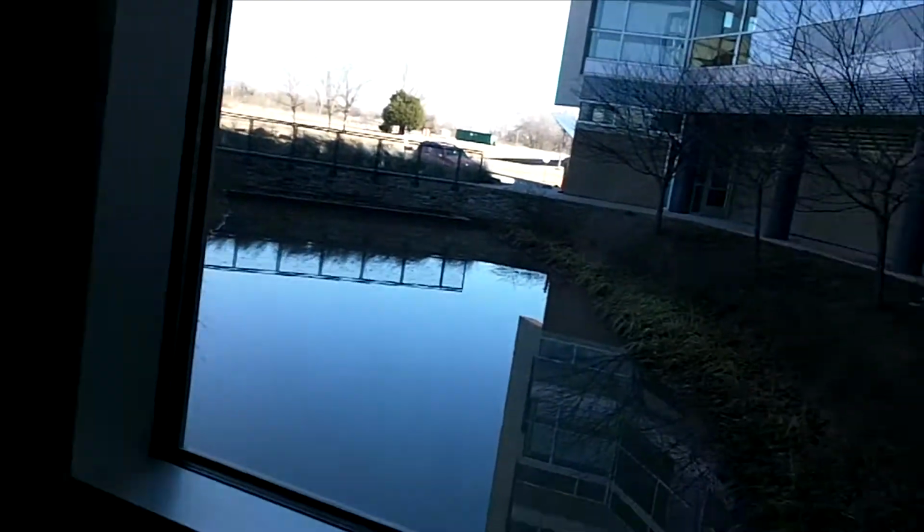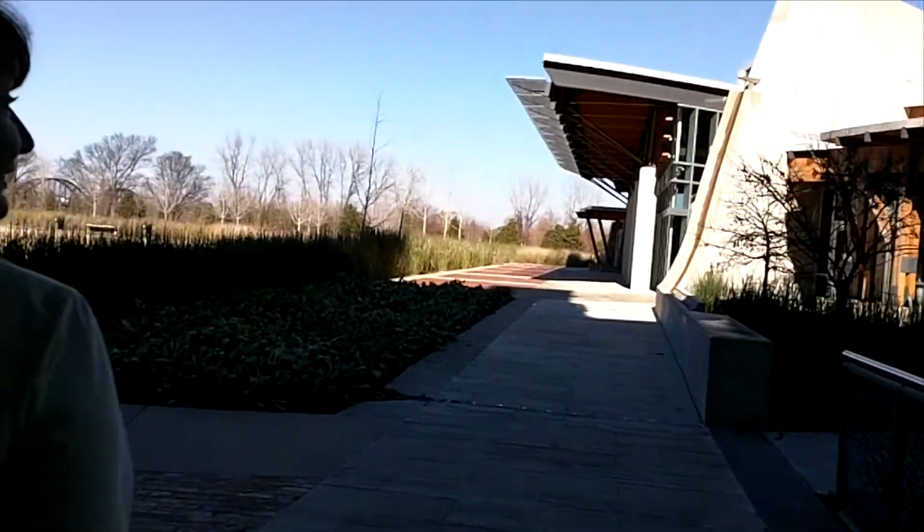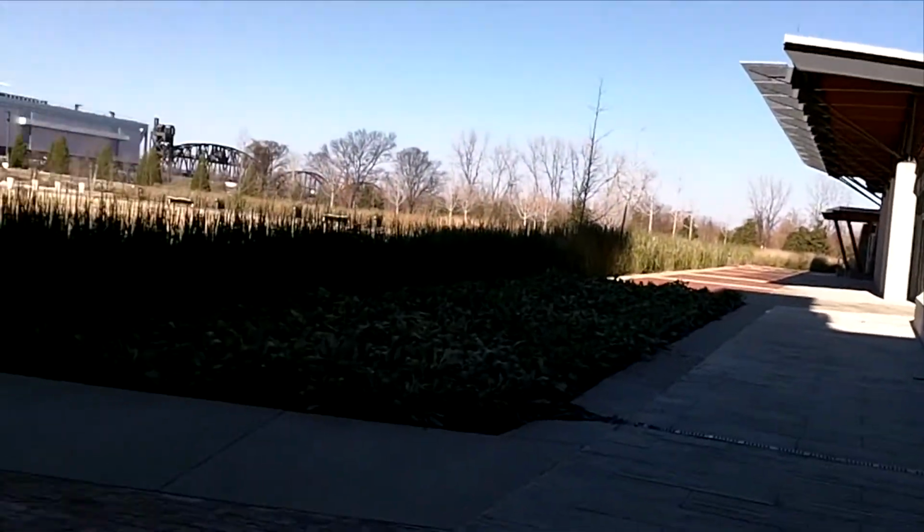And then there's a series of fans. As the room gets cool, the fans turn on along with the rocks and shoot warm air around. So passive solar, and with that, yeah.